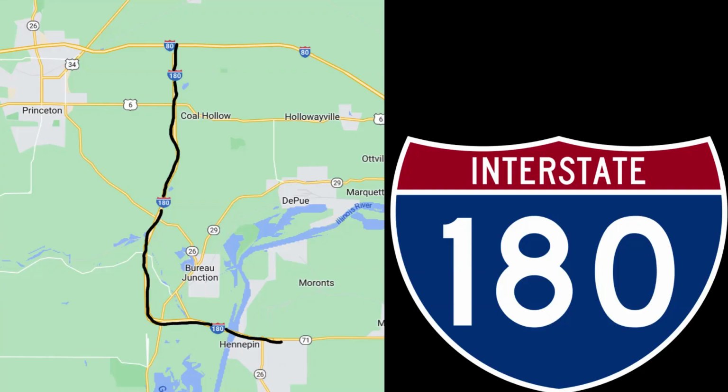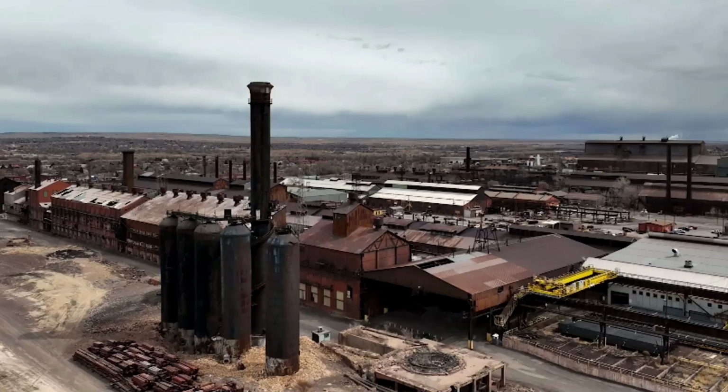Let's start off with the route of I-180. I-180 starts out in the north and spawns from I-80 and then heads south, and then on the outskirts of Hennepin, it turns east, crosses the river, and then ends in Hennepin. This whole highway was made for one purpose. It was supposed to, back in the day, connect I-80 to a steel plant, so that traffic could get to the steel plant faster. But that steel plant has closed down.